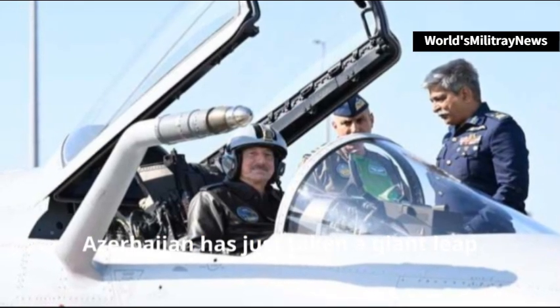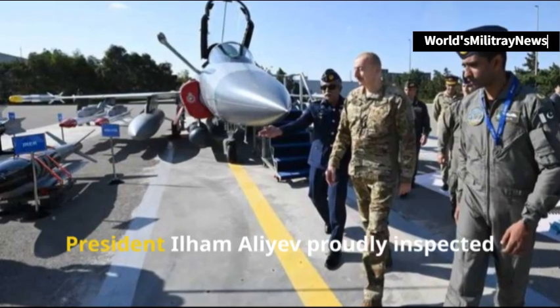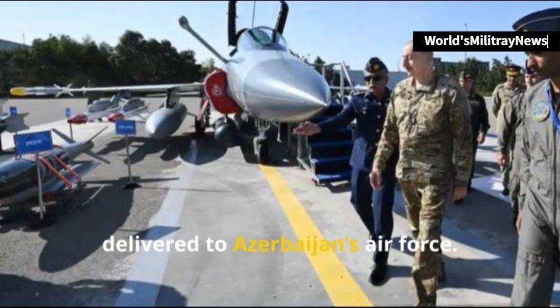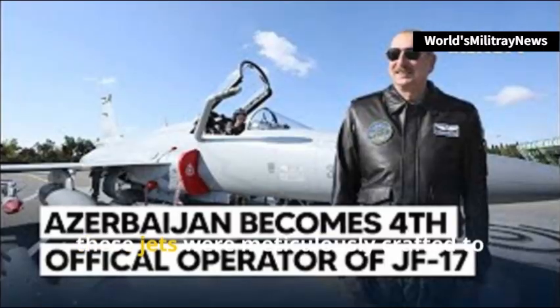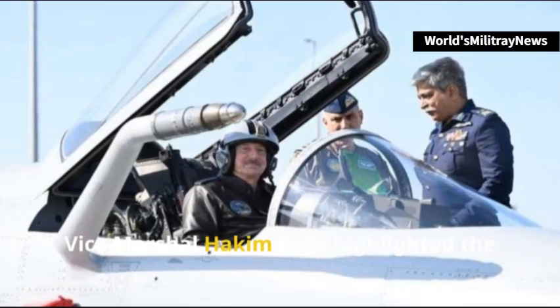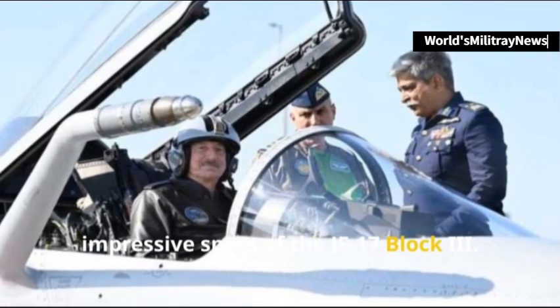Azerbaijan has just taken a giant leap forward in military aviation. On September 25, President Ilham Aliyev proudly inspected the first JF-17 Block III fighter jet delivered to Azerbaijan's Air Force. Assembled at the Pakistan Aeronautical Complex, these jets were meticulously crafted to give Azerbaijan a significant edge in regional air power. Vice Marshal Hakim Raza highlighted the impressive specs of the JF-17 Block III.